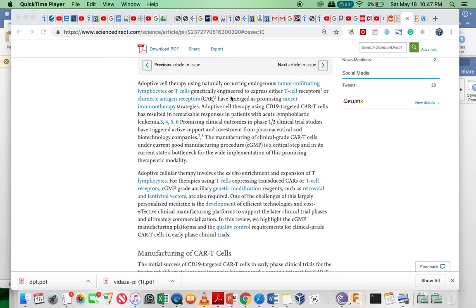Adoptive cell therapy using naturally occurring endogenous tumor infiltrating lymphocytes or T cells genetically engineered to express either T cell receptors or chimeric antigen receptors have emerged as promising cancer immunotherapy strategies. Adoptive cell therapy using CD19 targeted CAR T cells has resulted in remarkable responses in patients with acute lymphoblastic leukemia. Promising clinical outcomes in phase 1 and 2 clinical trial studies have triggered active support and investment from pharmaceutical and biotechnology companies.